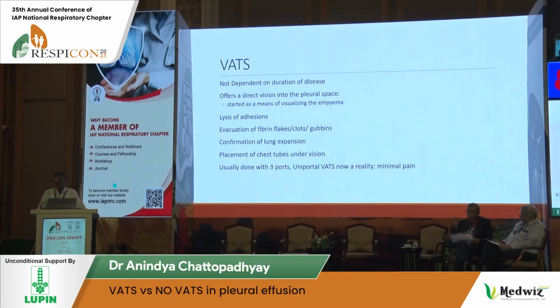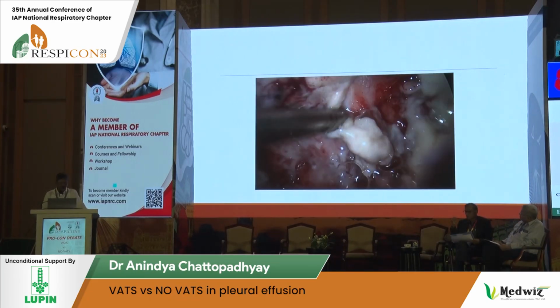We also put the chest tubes under vision. We know exactly where those chest tubes are going. It is traditionally done with 3 ports, but now we are getting a uniportal VATS as well, which obviously reduces morbidity further. Let me see if this works.